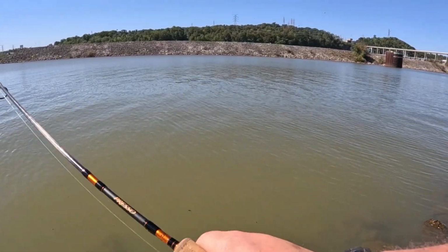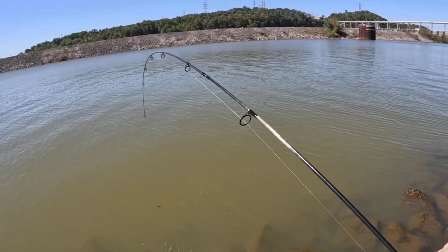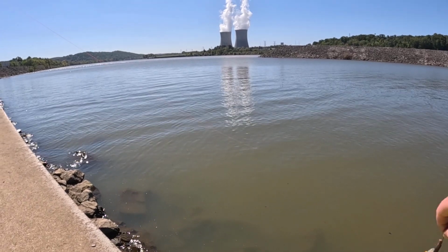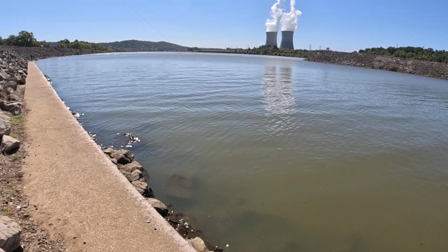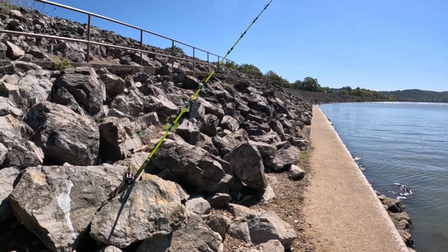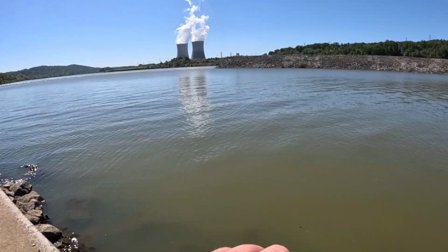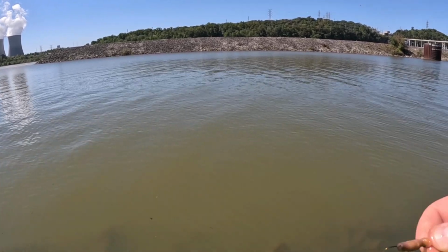Finally, it's been a minute. Another just slob bluegill. I know somebody's gonna be like, does this guy ever catch anything other than bluegill? I'm trying, okay? I'm trying.